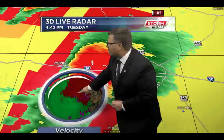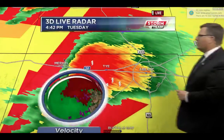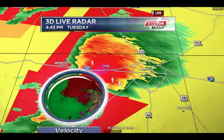Looking very intense when you've got the reds right next to the greens, which is what we're seeing here. That is the storm, and the rotation is really starting to ramp up. Again, this is just southwest of Ty, southeast of Merkel, going to be hopefully splitting the difference between Merkel and Ty. And again, we don't have any official indication of a tornado other than that it is radar indicated, but as far as radar goes, it is looking very impressive, Randy.